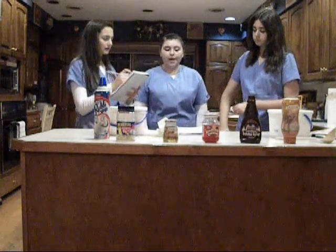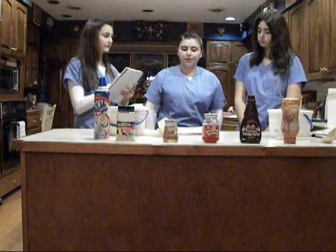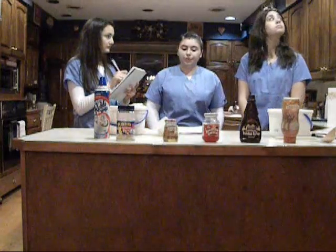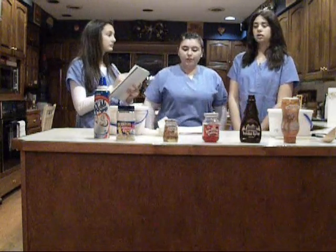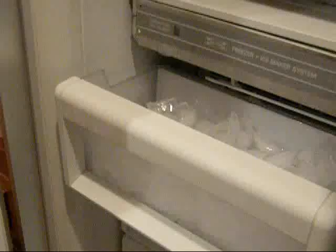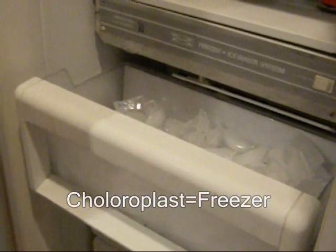In plant cells, they have something called chloroplast. Chloroplast uses an energy source to help the cell produce products. Well, we already know our energy source, the mitochondria, is electricity. Electricity powers the freezer. The freezer is like chloroplast because it makes its own ice to provide for the cell. Okay, so now that's it?